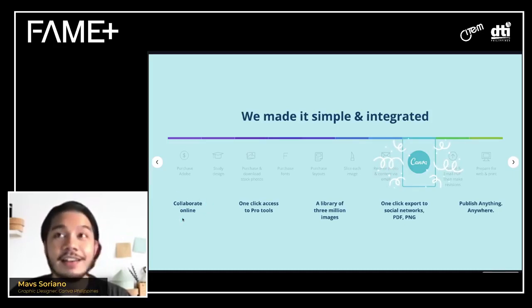By that, everything is online. We also have a new feature where we can collaborate in real time with other designers using our Canva accounts. So if you guys are in a hurry, both of you can design in one workspace. Another thing is there's one-click access to Pro Tools.